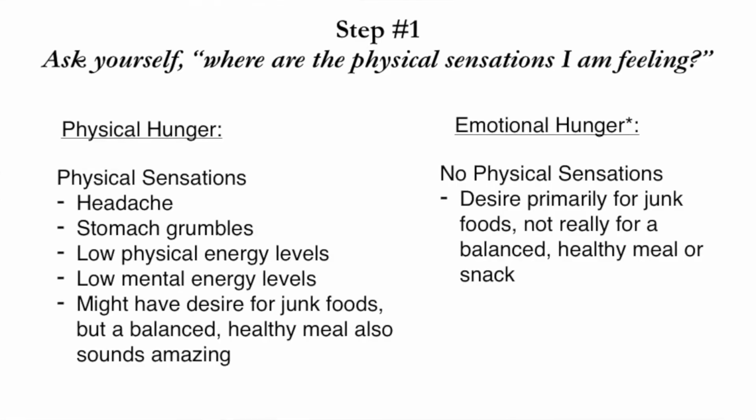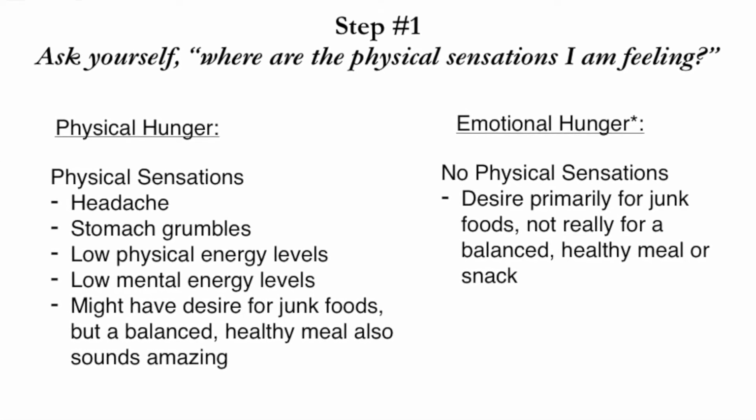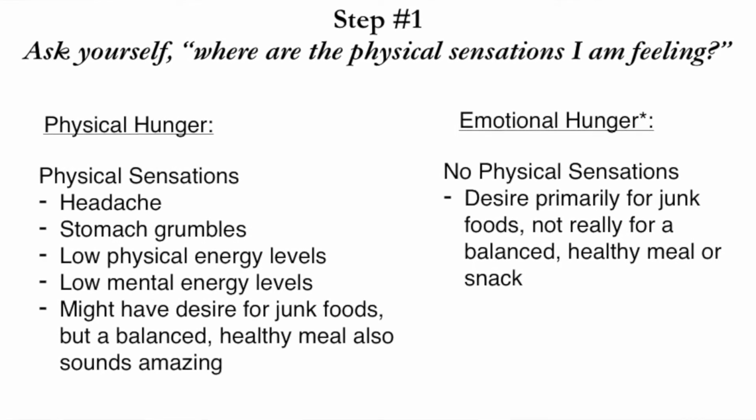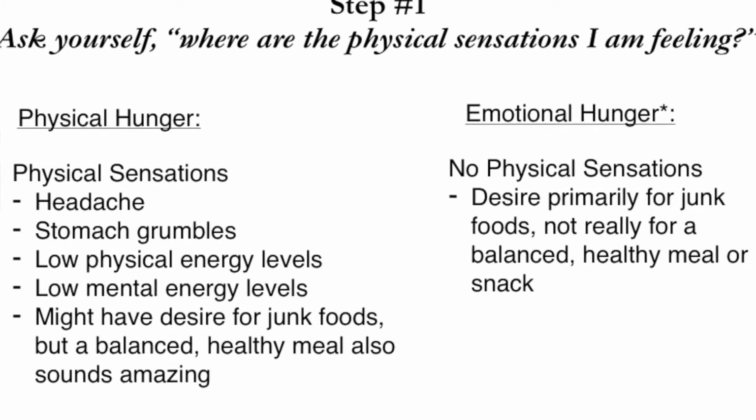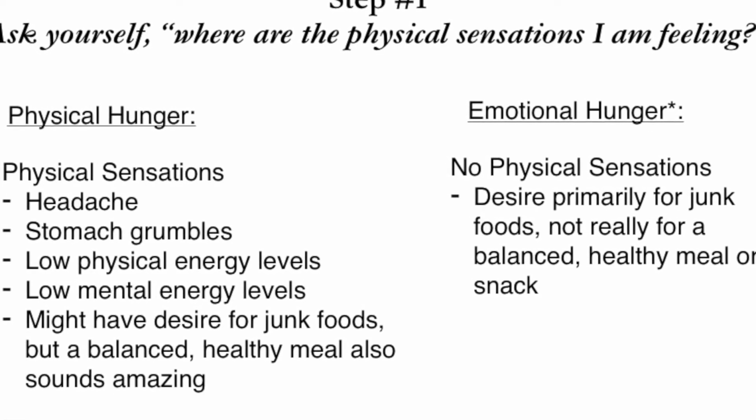On the flip side, when you are having more of the emotional hunger side, a lot of times we don't really have that desire to eat those healthier, more balanced options, and we don't have those same physical sensations. We probably don't have those stomach grumbles. We don't have that kind of low mental energy or physical energy related to food. We don't have that hunger headache. And at that same time, you also have that strong desire likely for something kind of sweet or salty.